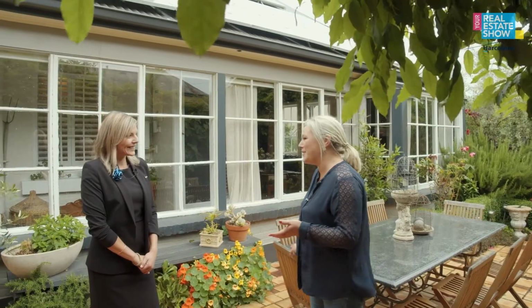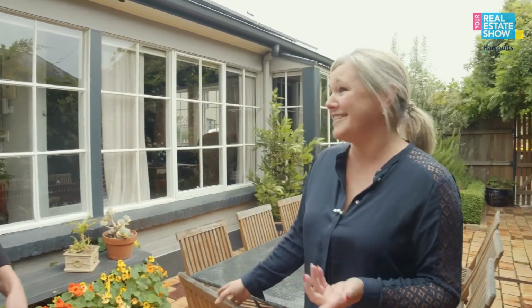Kelly, the most beautiful property. I could imagine sitting out here in the sunshine, having a wine, celebrating the success of purchasing such a beautiful property.